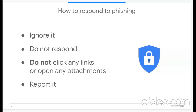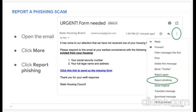If you have a Gmail account, you're going to follow these steps. First, open the phishing email. At the top right of the email, you'll see an icon that looks like 3 vertical dots. That's the More menu. Open the More menu by clicking it. Click Report Phishing. The image on the screen shows an open email from the State Housing Council with the title Urgent.